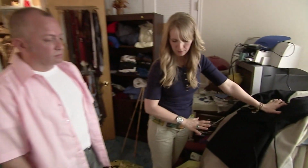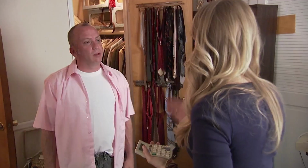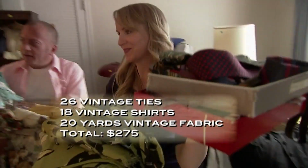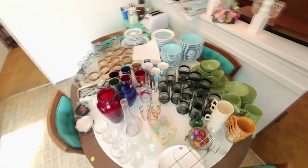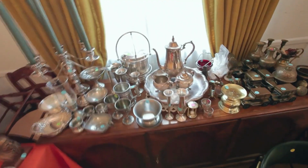$200 for that pile. Fabric. How about $275? Call it a deal. Sounds good to me. Perfect. Sold. Small items are selling, but Cari is worried that the furniture is being ignored. I think that there's so much in this house, it's really hard to focus on the furniture.